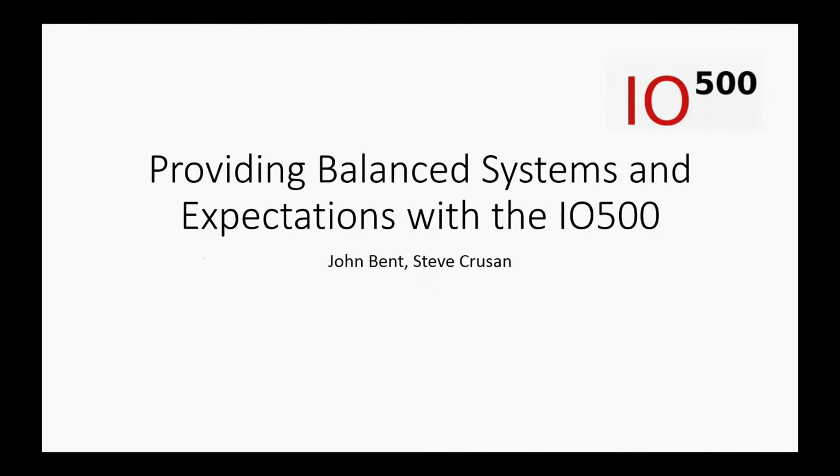Speaker is Steve Crusan, and he's going to talk about balance systems and a new benchmark called the IO 500. All right, can everyone hear me?